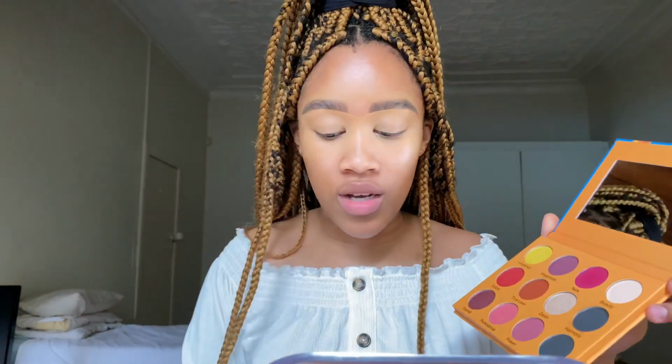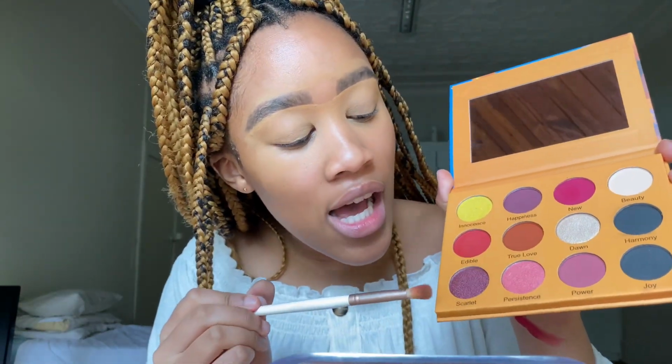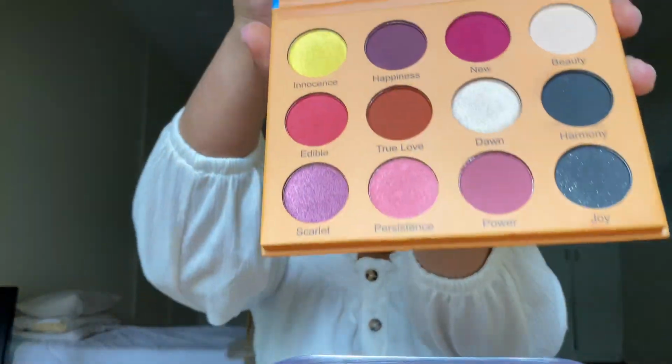But yeah, so what I'm first going to do is use about 4 shades here. I'm going to use 3 mattes. These are the shades that I'm going to use for my look. I'm going to use New Happiness Power, and I think Scarlet or Edible. I think more Scarlet. I'm going more purple today. So yeah, I really like pink eyeshadow looks and purple eyeshadow looks, but the palettes that I have don't really have much purple, so I'm really glad that I got myself this bad boy right here.